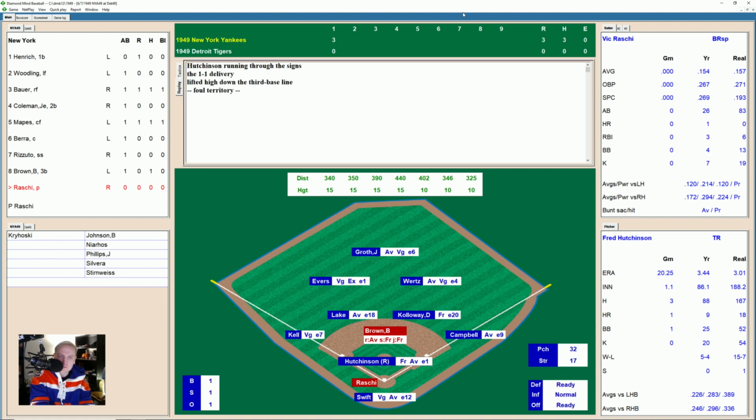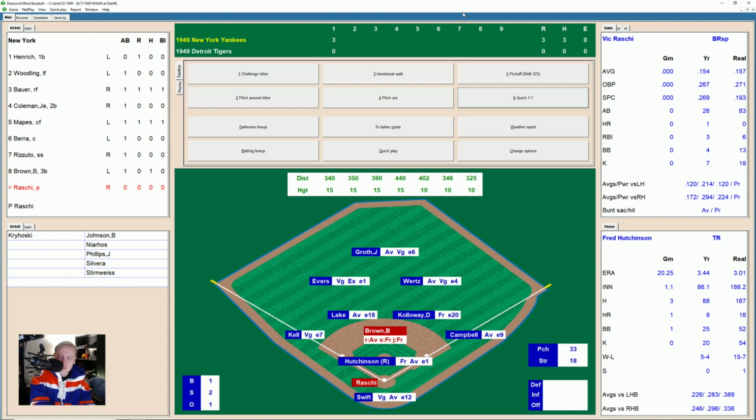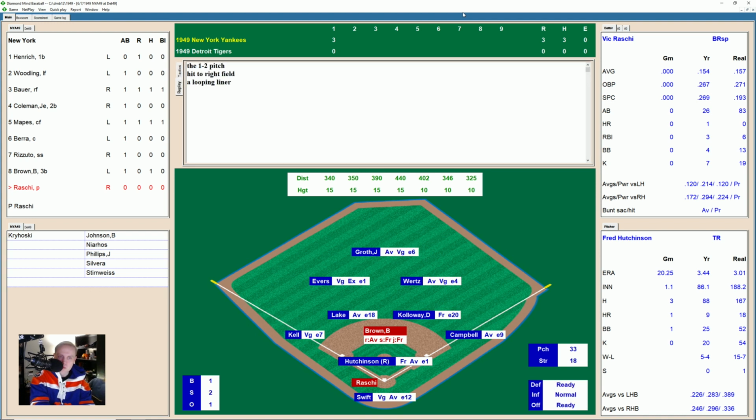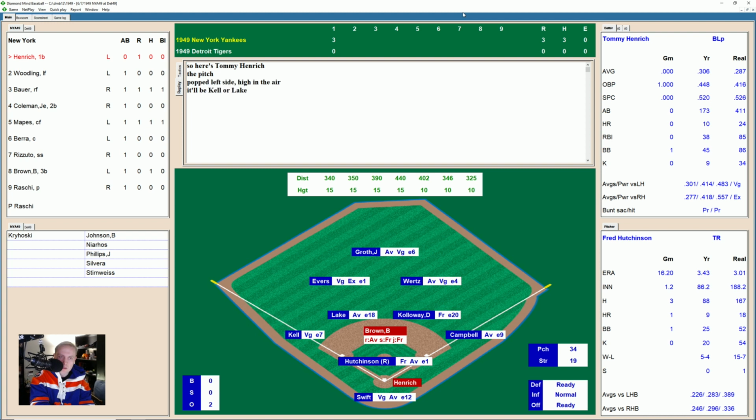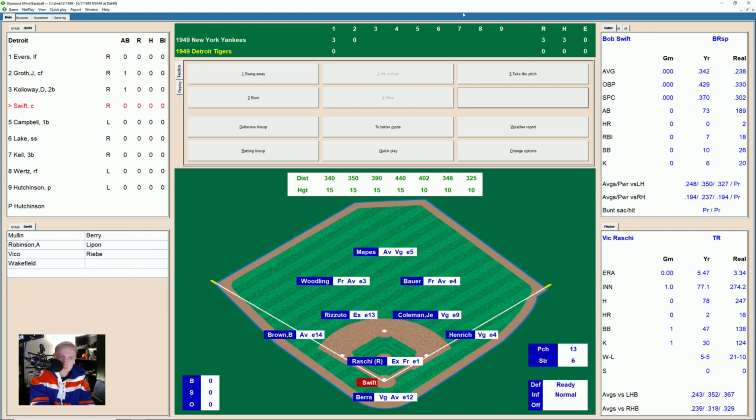1-1 the count. That's popped up left side, just out of play, and Lake, the shortstop, can't get there. Out of play, 1-2. There's a fly ball over to right field. Wirtz has that for the out, and there's 2 away, and here comes Tommy Henrich again. Henrich, who walked last time up, and there's a pop-up, and that's over on the left side. It will be the third baseman, Kell, avoiding a collision with Lake and pulling that one in. Just barely avoiding that collision, and that's the end of the inning.